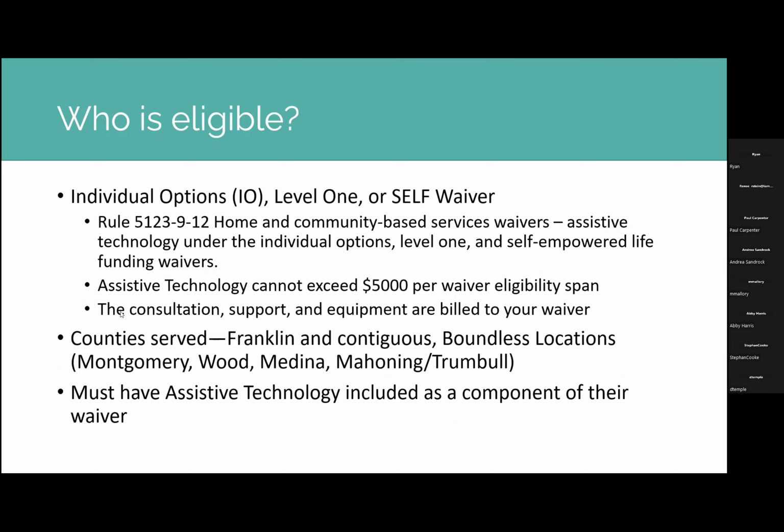So now that we've got a little bit of a better picture of what assistive technology is, and by no means was that an all-exclusive list of all the types of assistive technology, we can start to look at who is eligible for assistive technology at Boundless. So at Boundless, we have to work under the lens of the waiver. Our ability to help people procure assistive technology relies on a couple things. First and foremost, it's having access to either an IO or a Level 1 or a SELF waiver. And that's how we're able to complete the consultation. That's how we're able to support the individual throughout the life of the product. And that's how we're able to bill your waiver for the product.